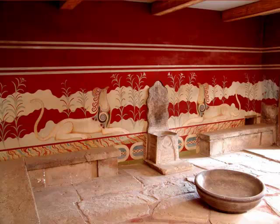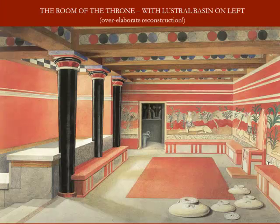The large stone basin was not found in this room at all. It was found in a corridor nearby. And here's a reconstruction of the room. Not actually an accurate reconstruction, and as I've said there, rather over-elaborate.